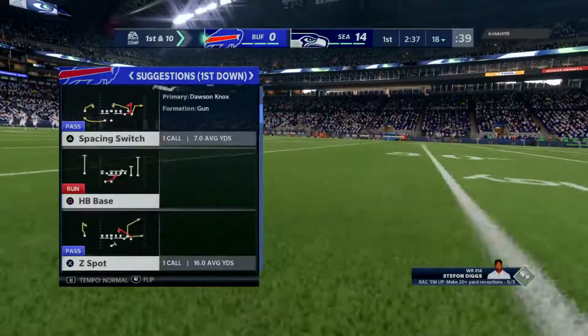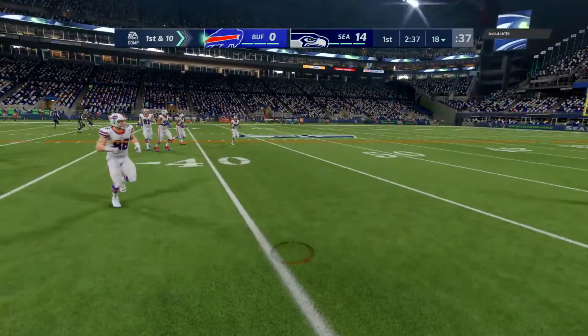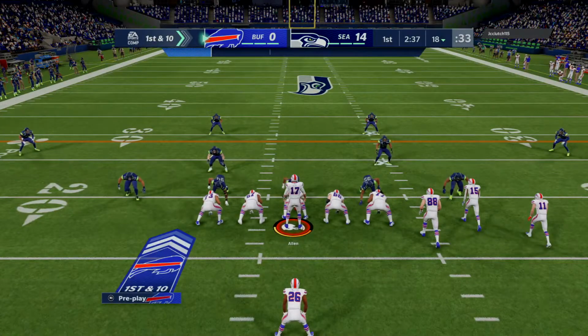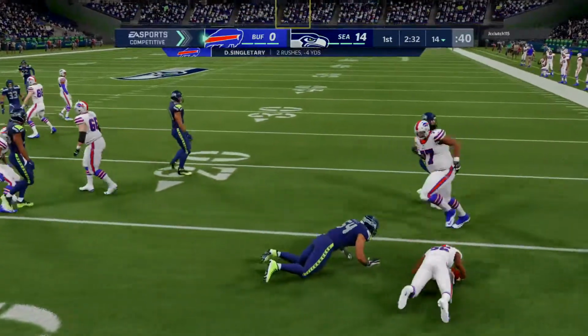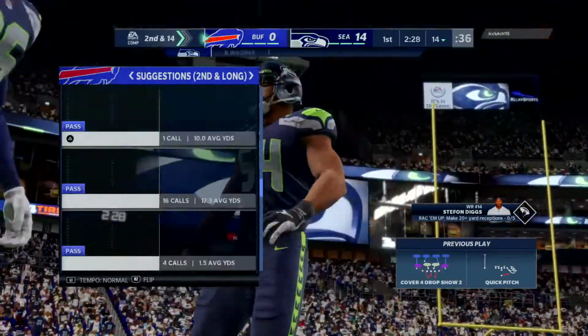Bills take over 1st and 10 at their own 18-yard line. The Bills come to the line to start their next drive. They've been outplayed early, no question. Down 14-0 already as they come up 1st and 10. Now a 1st down run is sniffed out from the start as they'll drop him for a loss of 4.